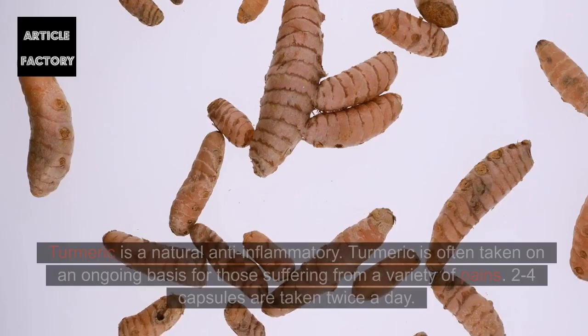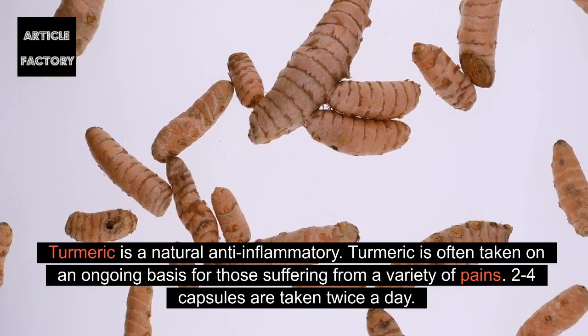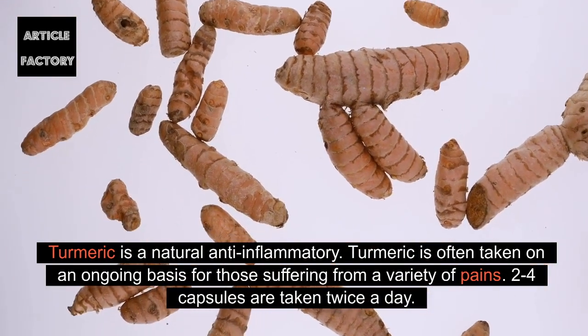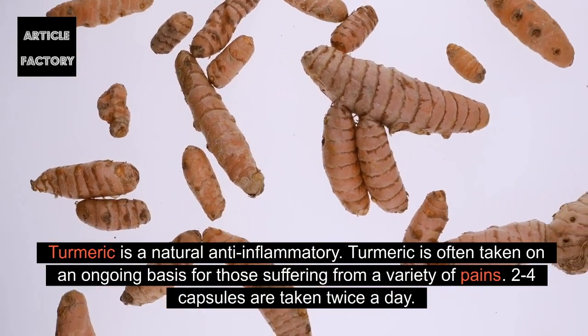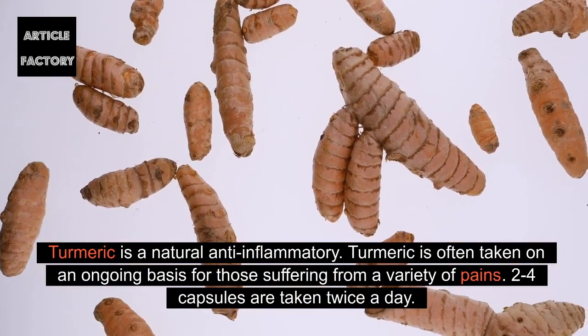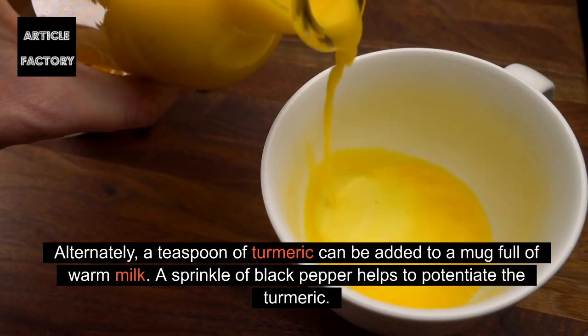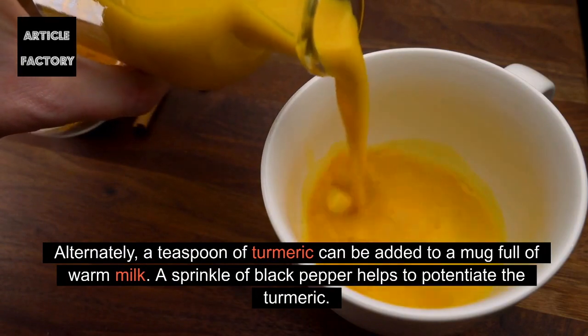Turmeric. Turmeric is a natural anti-inflammatory. Turmeric is often taken on an ongoing basis for those suffering from a variety of pains. 2 to 4 capsules are taken twice a day. Alternately, a teaspoon of turmeric can be added to a mug full of warm milk. A sprinkle of black pepper helps to potentiate the turmeric.